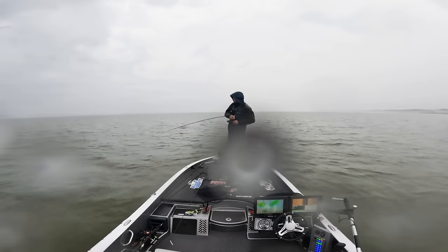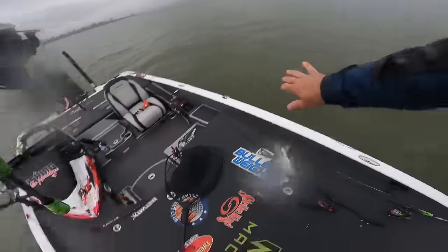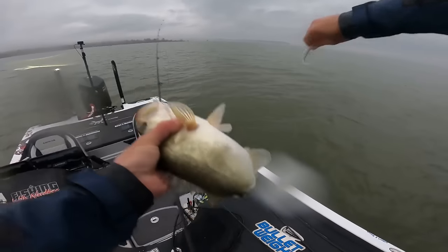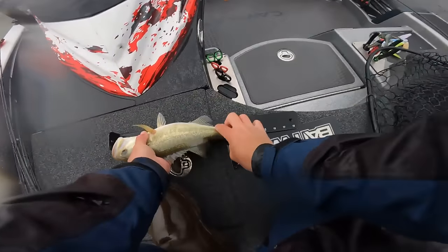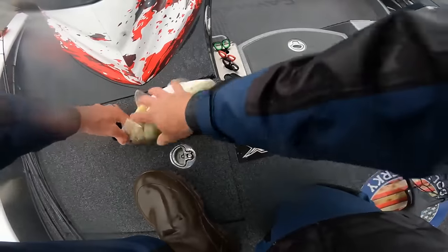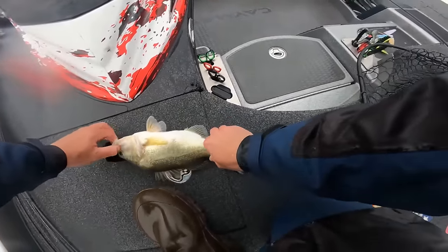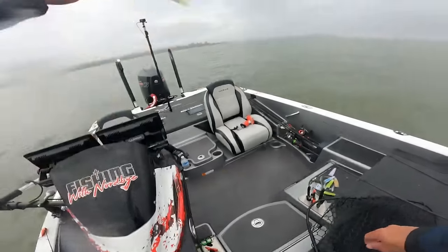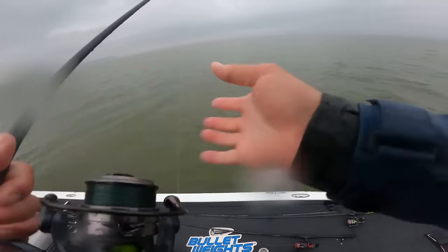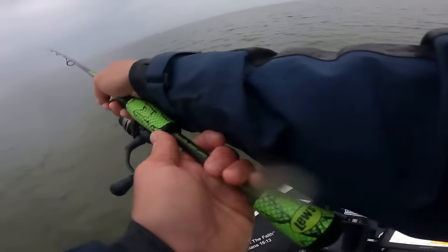Yes, there it is. I don't think he's gonna be 14 though. That's a baby. Ooh, he might be. He's got a short little humpback, so I don't think so. Let's see. Nope, 13 3/4. Tighten my drag a little bit for the big one that's gonna bite this cast.